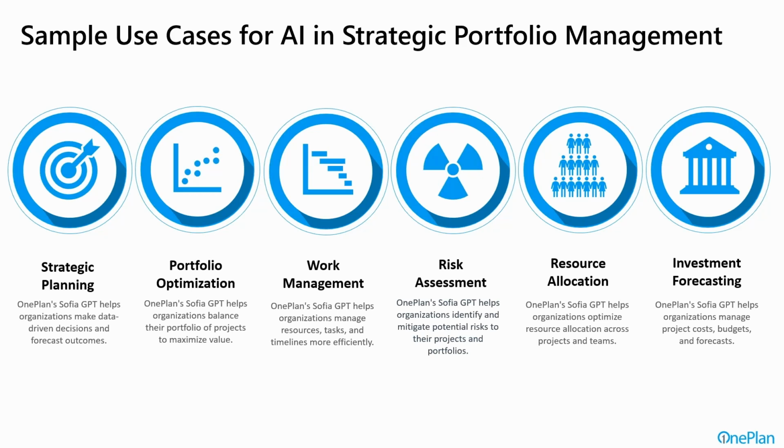Now, sample use cases for AI in strategic portfolio management include augmenting our strategic planning and helping us optimize our portfolios. In our work management, it can help us with resources, tasks, and timelines. It can help us assess risk a little better, and help with resource allocation, making sure we understand where we might have needs or problems. And then investment forecasting, maybe doing financial analysis and raising issues, or helping us build those resource plans or financial plans themselves.